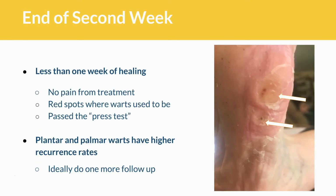After 1 week of healing, the area was still pain-free. I performed the press test again and felt no evidence of the wart. There are small erythematous areas where the warts used to be. Since the 5-FU destroys warts much faster than normal skin, the areas where the warts were may look slightly different when healing, as we see here on the patient's thinner geriatric plantar surface.